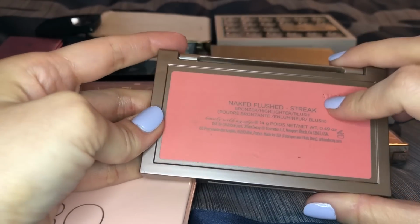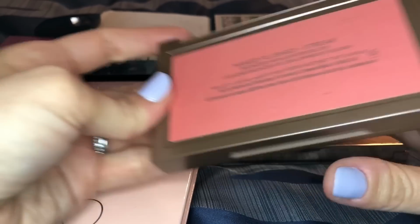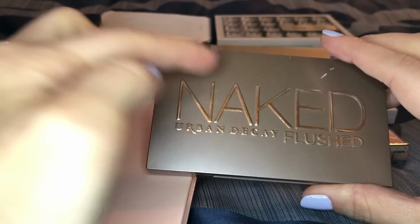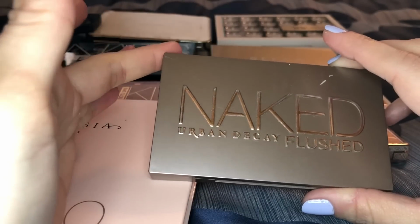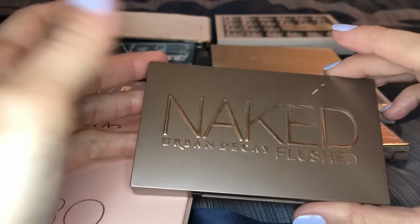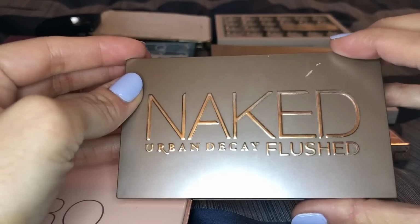This is in the shade Streak. Part of why I put it in my project is because I don't use it a ton at home. I do travel with this quite a bit because it has a bronzer, a highlight, and a blush in it, so it is really good to travel with. I just needed to use it more at home, so I think I am getting a lot of great use out of it now that it's in my project.